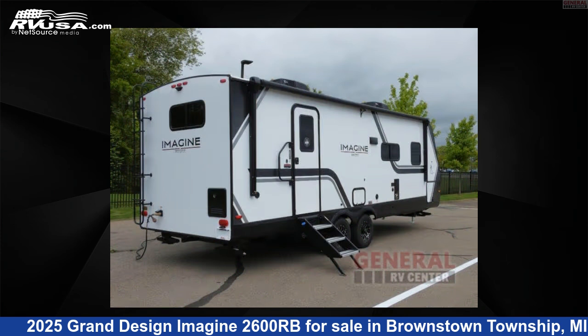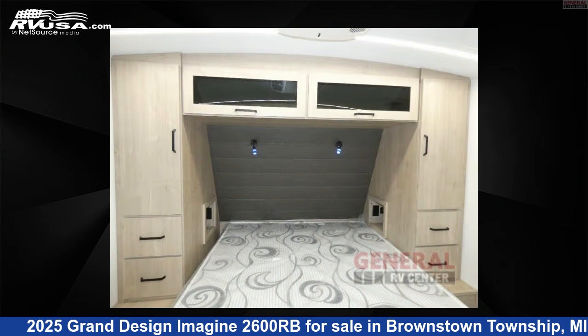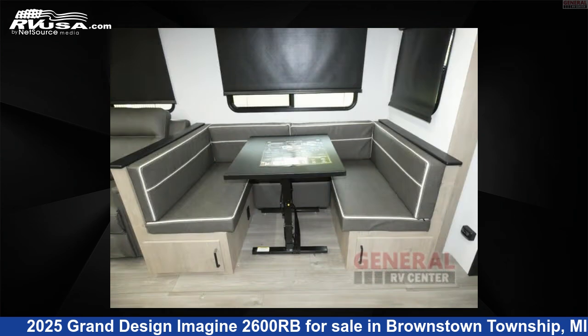This new Grand Design is 29 feet 0 inches in length and features sleeps 4, Slideout, and 45 gallons fresh water capacity. The floor plan layout of this travel trailer features front bedroom, rear bath, U-shaped dinette.